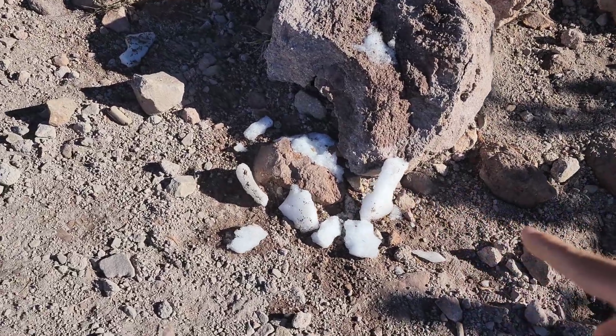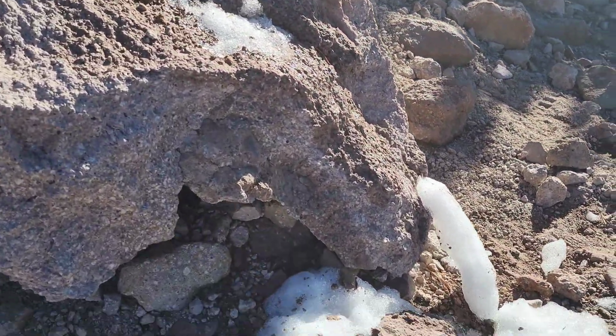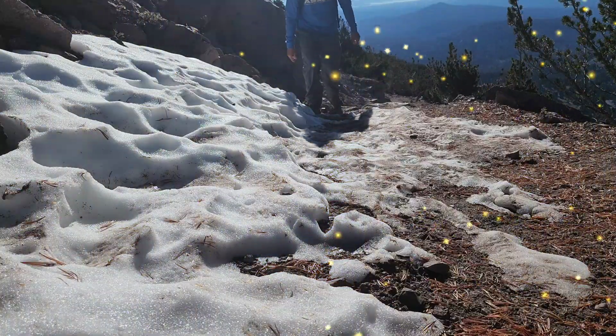All right, look at this. Our first little bit of snow. Looks like it's starting to melt in this morning sun.